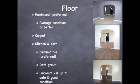In the kitchens and bathrooms, we prefer to use a ceramic tile because of the durability factor. We'll usually go with a lighter color tile, and then we'll come in with a dark grout. And the reason for the dark grout is that it doesn't show stains like light color grout has. But if the existing property has linoleum, if it's up to date and in good condition, we'll go ahead and leave that. Generally, we're not putting in new linoleum into properties. We instead go back in with ceramic tile.